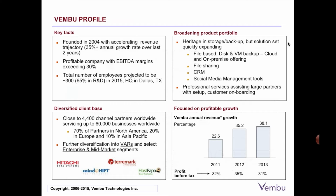As a company, our heritage is in the storage and backup industry. We have a complete solution set that helps our customers perform various types of backups like file-based backups, disk image backups, virtual backups for Hyper-V, VMware, and Xen. And besides backup, we also have a file sharing solution. It's really similar to Dropbox, but it's more secure for businesses. Another product we offer is a CRM tool, Customer Relationship Management, which includes a sales desk, support desk, and social media monitoring.